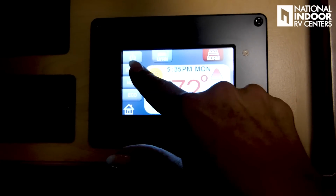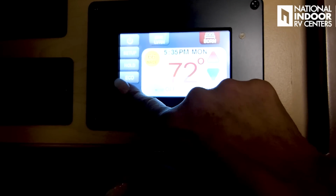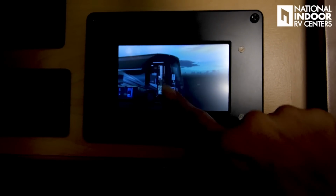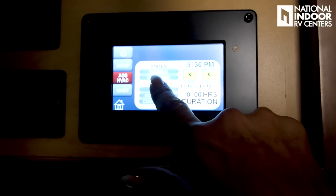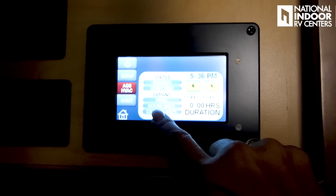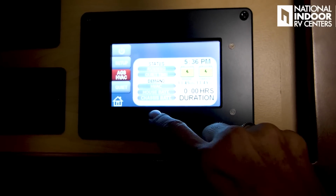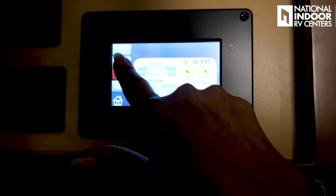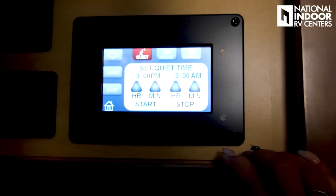You can set it up to run at different times. You can hold it, eco, and we can also set our auto gen start here. So we can have our running time, our quiet time, HVAC, house batteries, chassis batteries, and again, you can set up your quiet time, how long you want it to run, and what time you want it to go on and off.